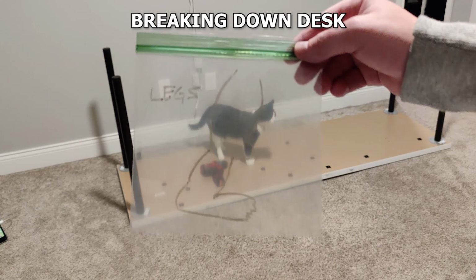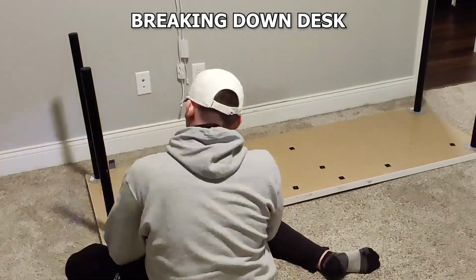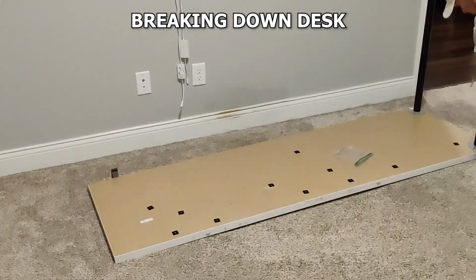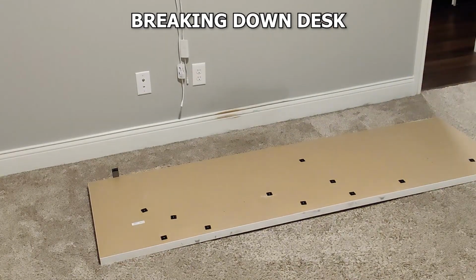I'm gonna reuse the legs, so I don't wanna lose the screws. So of course I label it properly. I go to remove all the legs from my desk, and you can really see how much my desk was bowing in this picture. I was a little worried about it. Of course I could have had a center support leg, but I was already cramped as it was. I remove all the legs because I can reuse them.